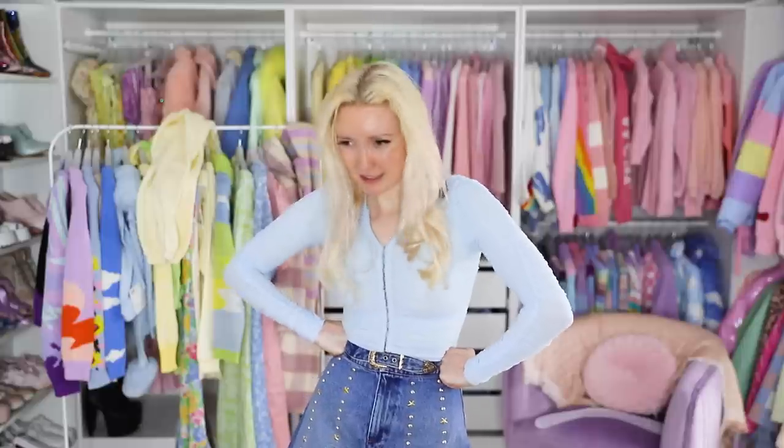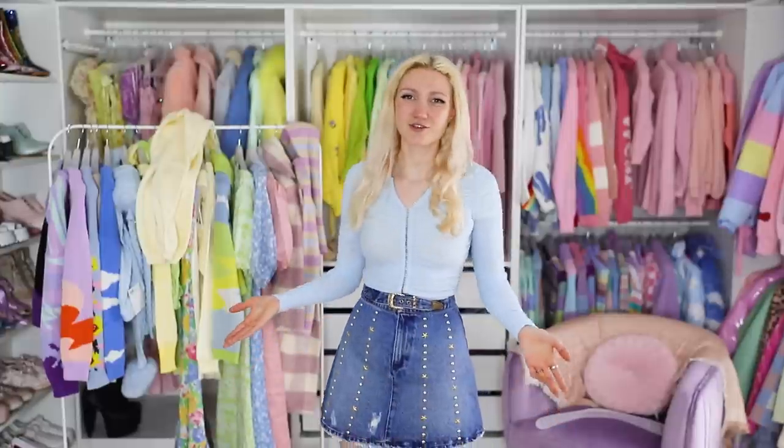Alright, well, yes, it is a mesh top, so it is rather sheer. You can see straight through it. I don't know what coloured bra I would wear under this, because no matter what you wear, you can see it, and if you wear a nude bra, it's almost like you're not wearing a bra, and then people are like, I can see straight through your shirt. And then if you wore a coloured bra, well, that would stick out really obviously, and I'm just a little bit confused. So I don't quite know how to style this one.